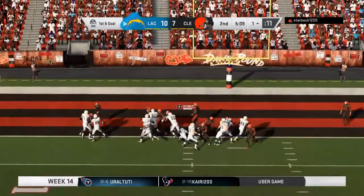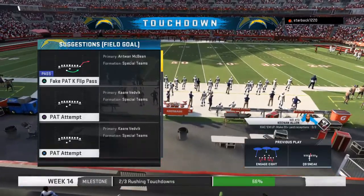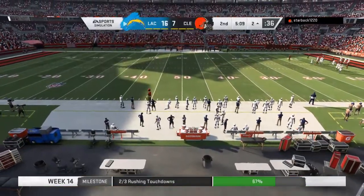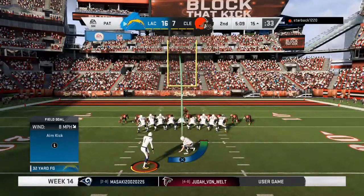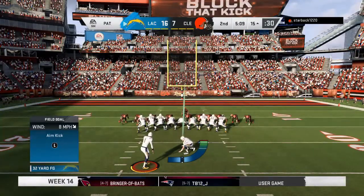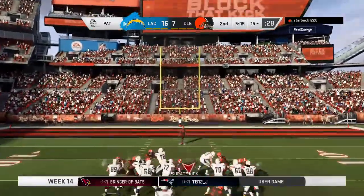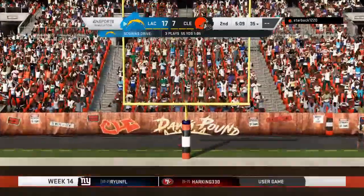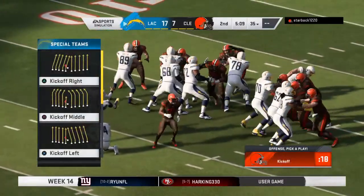They'll go with the keeper, and he's into the end zone. Touchdown, Chargers. It's their quarterback. Touchdown number 18 on the year. For the Chargers, they're able to widen their lead. The extra point splits the uprights, and the decision to just kick the extra point winds up successful.